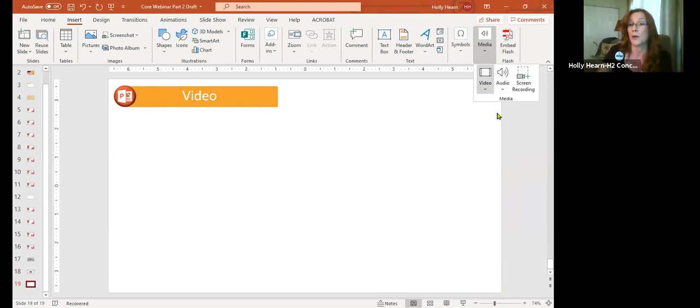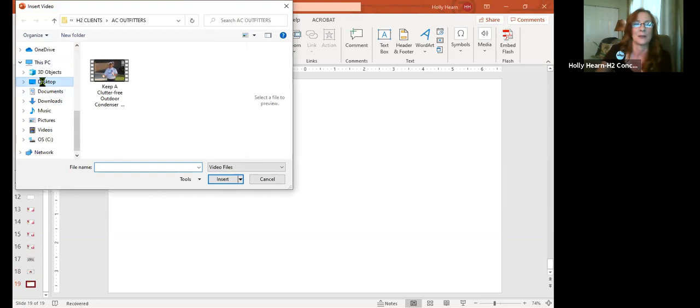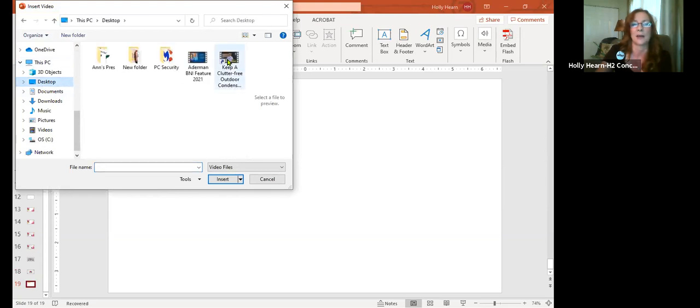And I'm going to recommend, whenever possible, have the file on your PC. You can control it. We all know internet connections can be wonky, and we don't want that any more than we need to. Right, Steve? Yeah. So I know there's a video on my PC somewhere, and I have saved it on my desktop, right there. And here is my video.